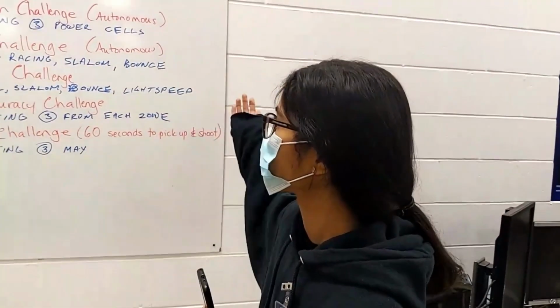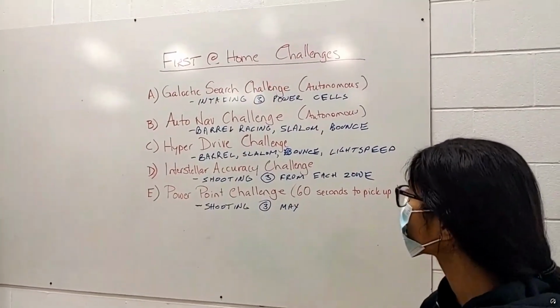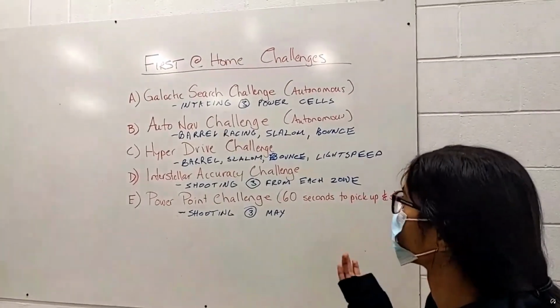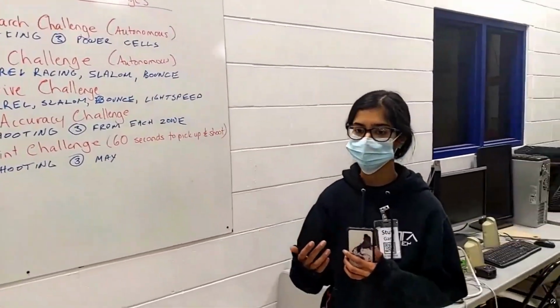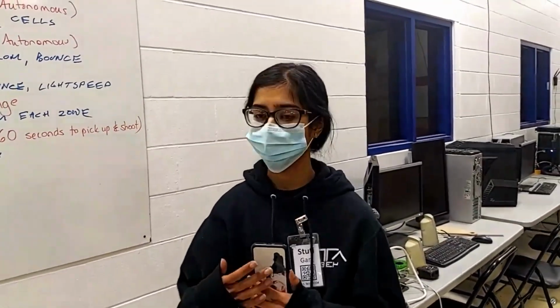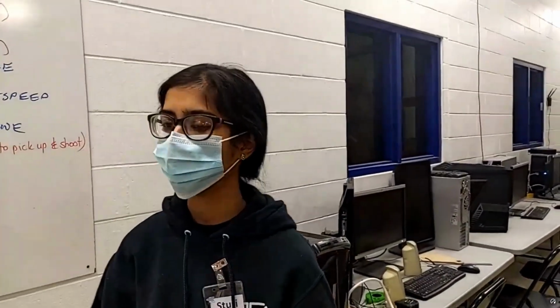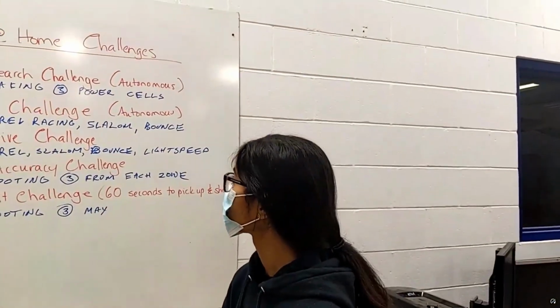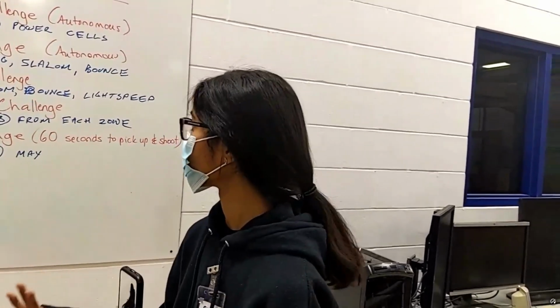Of course. So as you can see on the board, we're talking about some of the challenges that we can do. In particular, we're looking into doing as many as possible, really. The Galactic Search Challenge and the AutoNav Challenge sound really interesting because as a team, we're really strong in our autonomous systems. And because they're so similar, we're really looking into how we can upgrade our programming and the things behind the robot to help with that. In addition, we're also really into the Galactic Search Challenge, and to do that, we hope to modify our intake to make it easier to take in the balls at a quicker and faster rate.